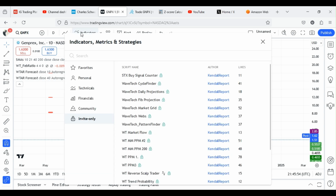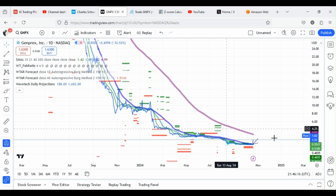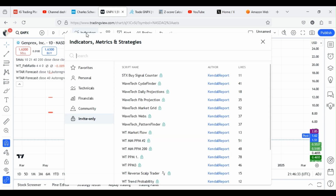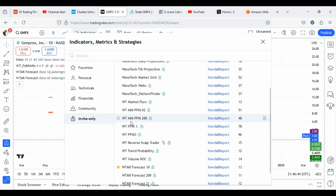Let me get another indicator. Let's see pattern finder, market greed, daily projections. Okay, let's try daily projections and see. We haven't seen anything. Okay, wait, not fascinating. Let's try another indicator. Okay, yeah, probability. Let's try probability.